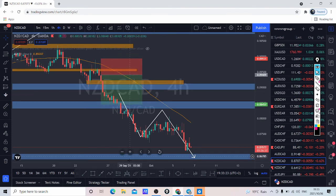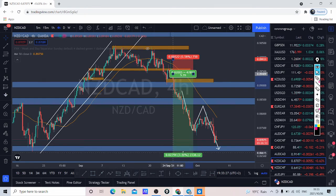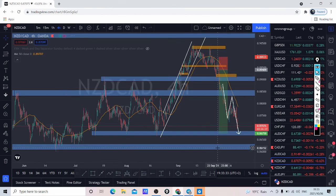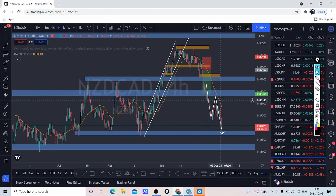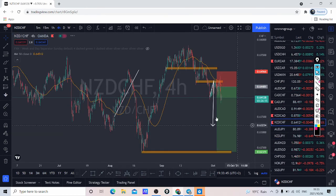Okay, this one I didn't get an entry, but the direction was caught pretty nicely for people who are holding 5R. Okay, 5R, but I closed most of my entries here, and then I left a few here because I was still waiting for a pullback. And that is Swiss. This is new.